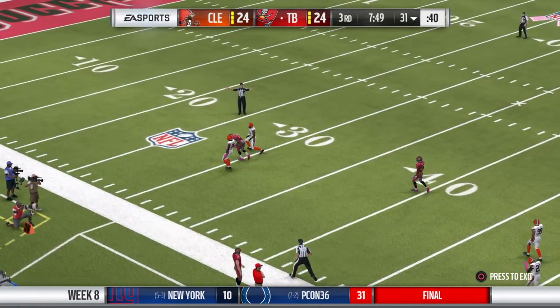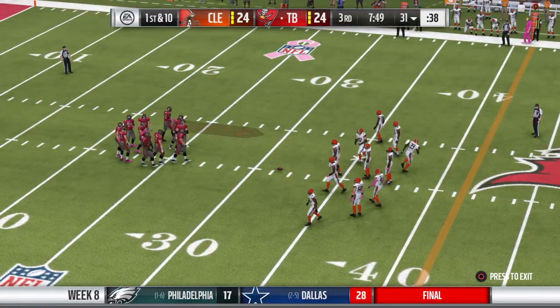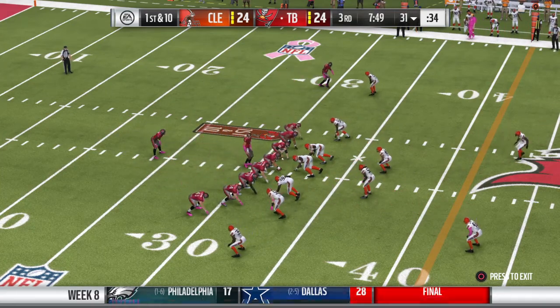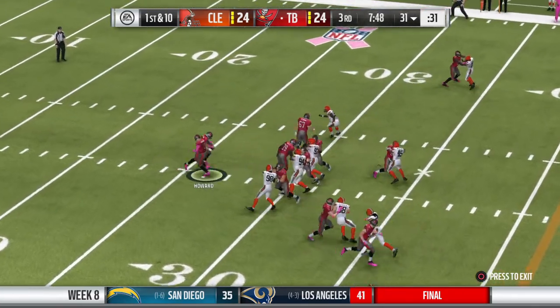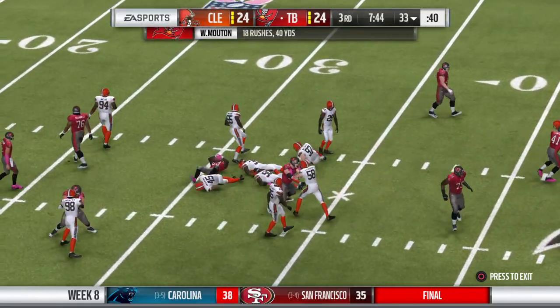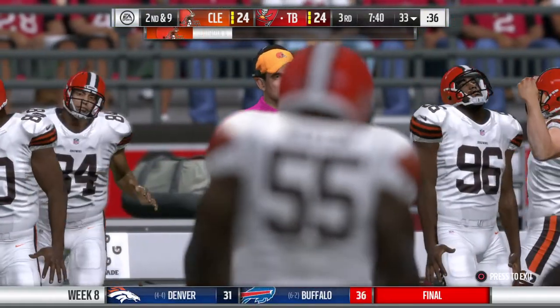So a change of possession here on the punt. Here comes the Tampa Bay offense now heading back out onto the field. And they'll go with a ground attack here. And he'll get this up only to about the 33. Just a yard on the first down carry, so it's 2nd and 9.